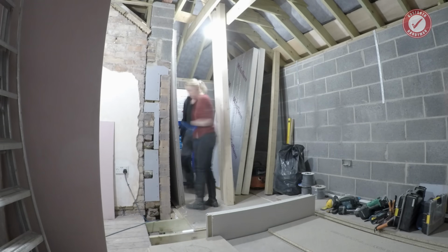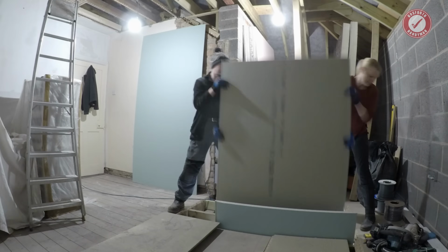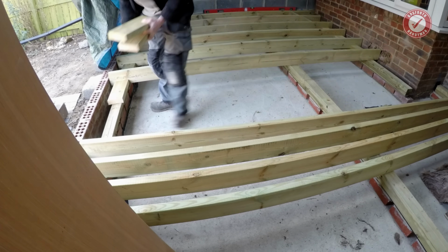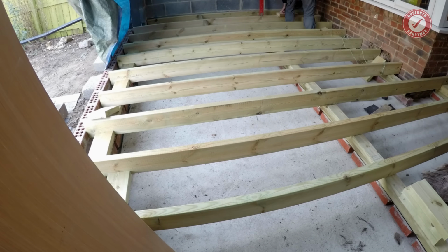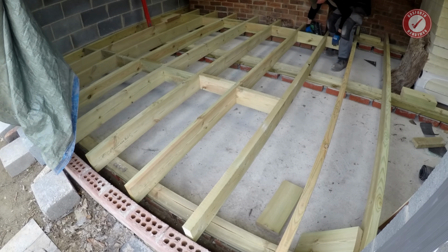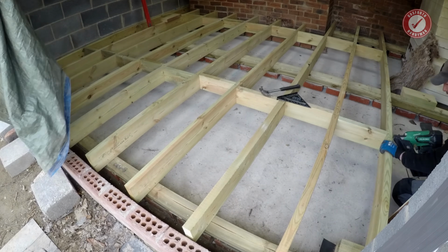I would say we've done this as cheaply as you can possibly do it. We've done probably at least 50% of the work ourselves. Any work that we haven't done directly ourselves has been done by trusted tradespeople who we've known for a long time, and we know they're not ripping us off. So I really think you would struggle to do it any cheaper than we've done this.